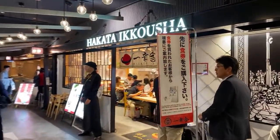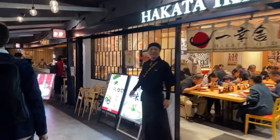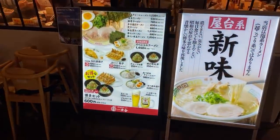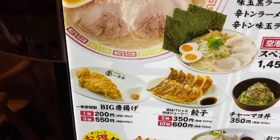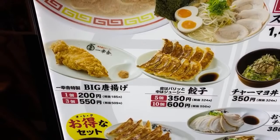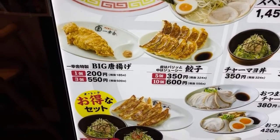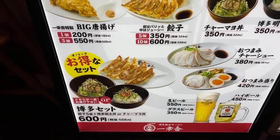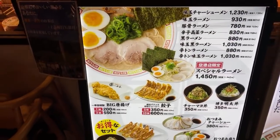Hakata Ikkosha. Oh, he said, look at the menu. Look at the gyoza on there. Oh man, 5 pieces for $3.25. 10 for about $6. This is pretty good. Even a beer is $5, so. Oishii.